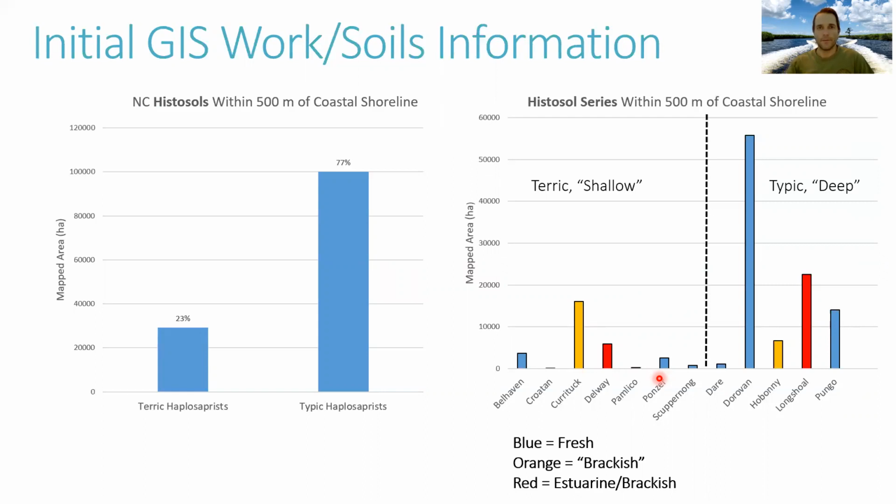We looked at the data a little further from SURGO. These are the mapped types, or the classification of the types of soils that are mapped currently along our coastline. And you see 77% of the histosols mapped are typic haplosaprists. And if you don't like soil classification, all this means is a deep histosol. We have pteric haplosaprists and typic haplosaprists. So these are regular old, highly decomposed, mostly sapric material, Oa horizons, histosols. Typic are deep, pteric are shallow.